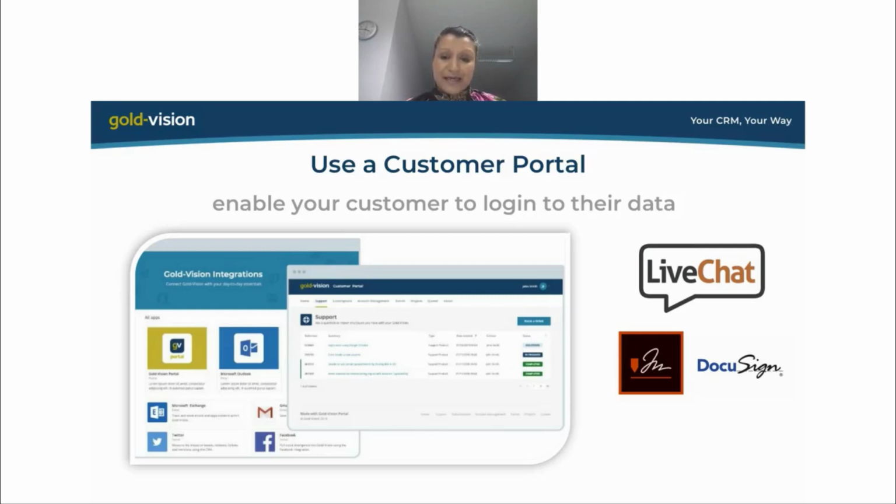But also it keeps the text generic, and it means that everyone understands along that customer journey how far it's progressed. As soon as an Adobe or DocuSign document has been signed, you will get a notification of that in a product like Gold Vision. So that can really help to streamline the processes that you're actually working with.